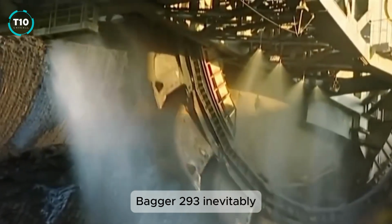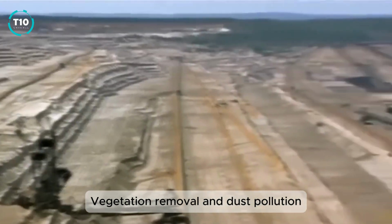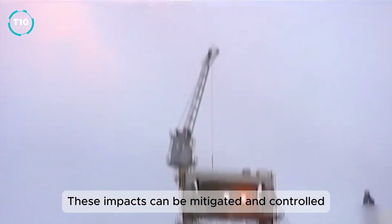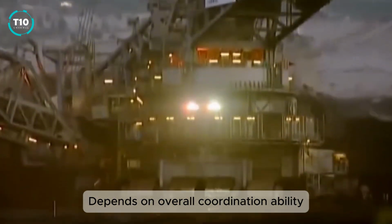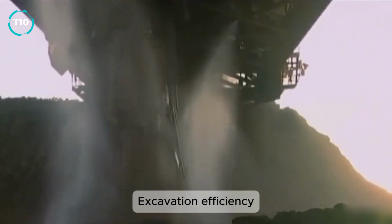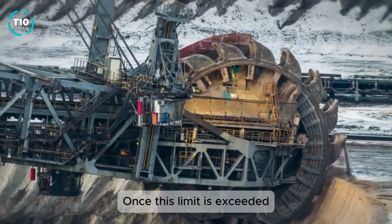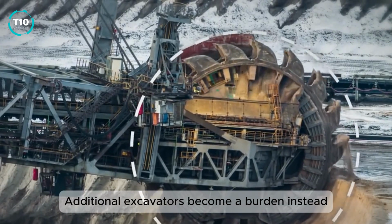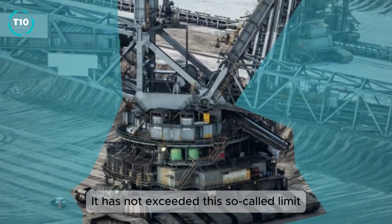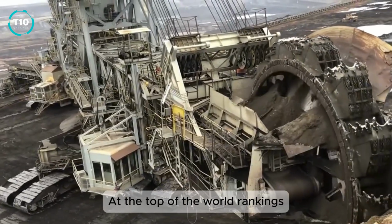Bagger 293 inevitably has some impact on the environment during operation, mainly including land destruction, vegetation removal and dust pollution. However, through proper planning and management, these impacts can be mitigated and controlled. Because excavation efficiency depends on overall coordination ability. Excavation speed can be increased by adding excavators. Excavation efficiency can also be improved by increasing transport trucks. But no matter how much you increase, there is always a limit. Once this limit is exceeded, additional excavators become a burden instead. Although Bagger 293 is an excavator, it has not exceeded this so-called limit, but it is infinitely close to this limit. This is why it remains at the top of the world rankings.